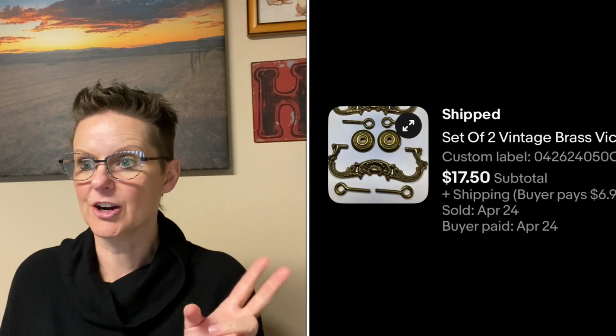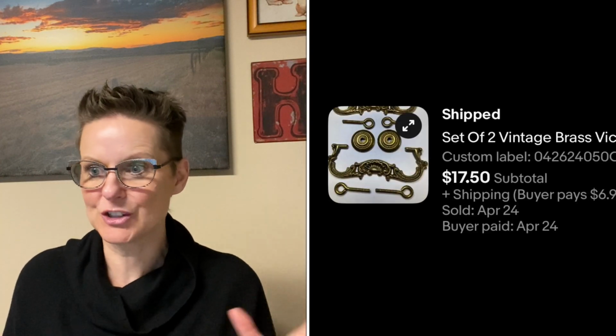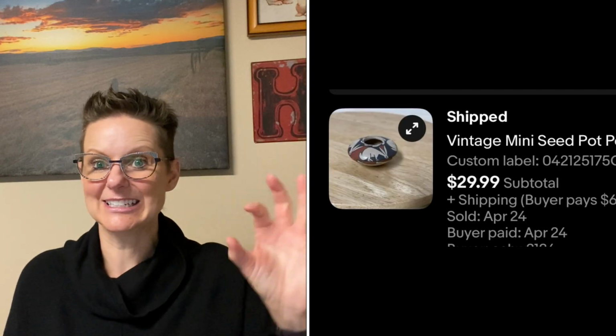Okay, now another pair of brass bale pulls. Real ornate, Victorian style on these. I got them for 50 cents. They were part of that big bundle of brass pulls that I got. They sold for $17.50. That gave me $14.12, and those took a year to sell. That doesn't hinder me a bit because, like I said, I bought a ton of them, and they just keep trickling out. It's great.